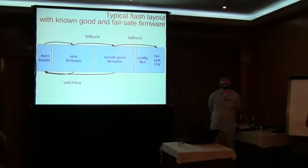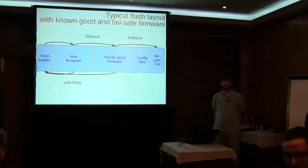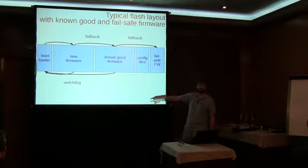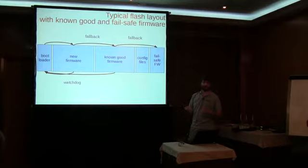Why not update the firmware exclusively from the failsafe firmware? Yeah, it is a possibility: instead of overwriting the firmware while it is running, you can first reboot or exec to the failsafe firmware and let that do the actual upgrade. So you can do that. It simplifies your system, but it means that it's more complex.